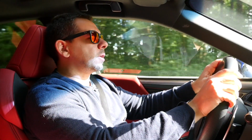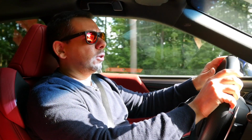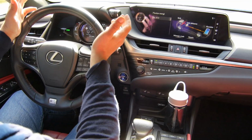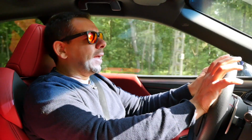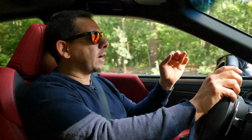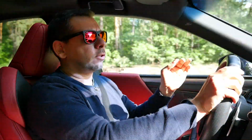Can I feel any substantial difference between the two? No, not really. They are similar to drive, they look similar. The ES is slightly larger, but not by a great margin. Both are comfortable, quiet, well screwed together. Imagine a very brave Mercedes-Benz W124 facelift.